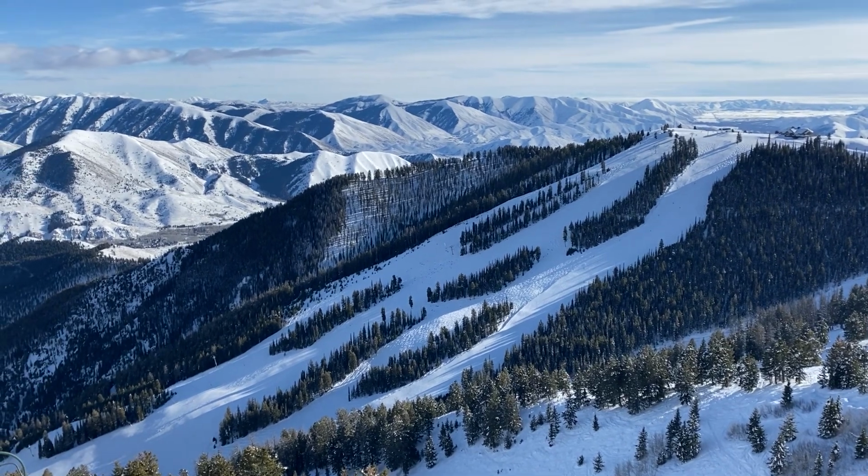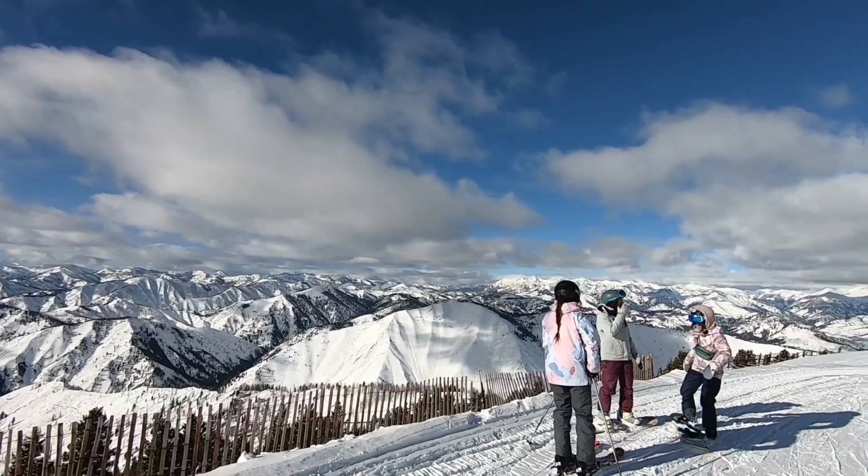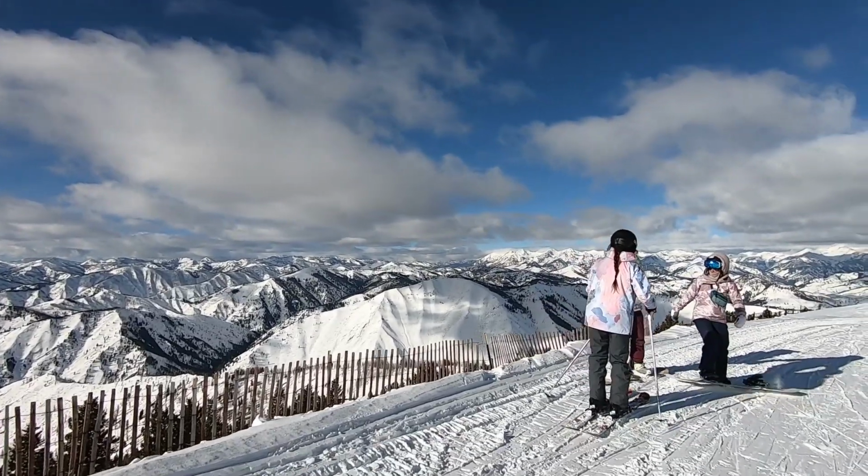Most of this area is greens and blues, and of course those greens are a little bit trickier, as greens are relative, because Sun Valley is a relatively steeper mountain and there are a lot of blues in this area. But if you want to be in an area where you can do laps on a lift, explore, choose your own path and do that a couple times, I recommend this area.